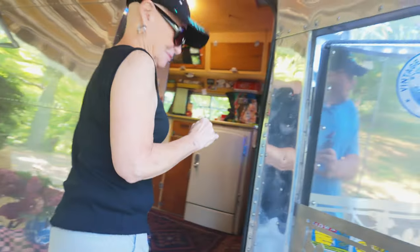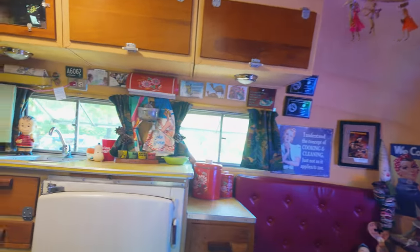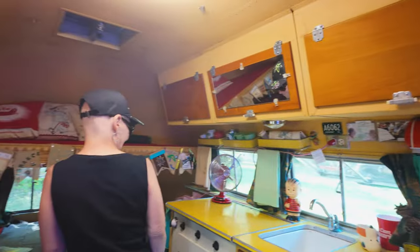Oh my gosh, my dog isn't even barking at you? No. Is that a small shepherd? Yeah. She's just a baby. What a beauty. I just lost my other dog a month ago.